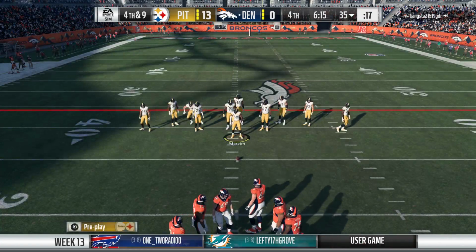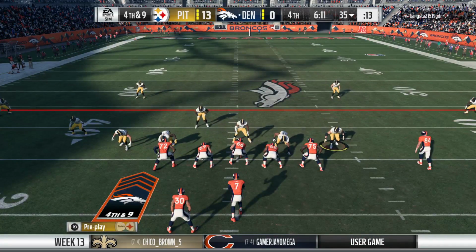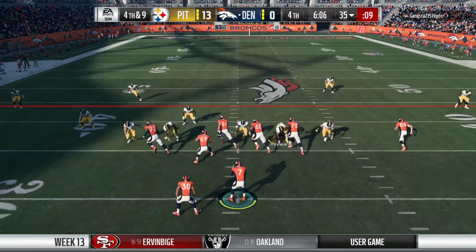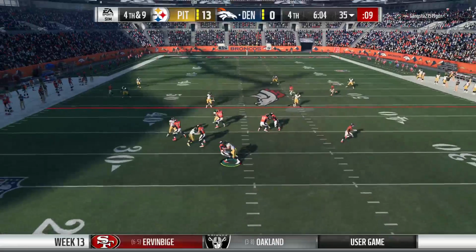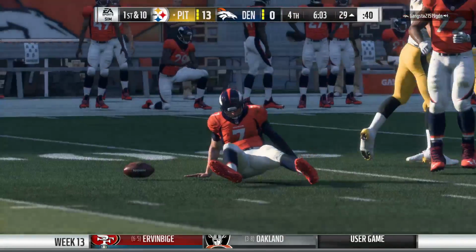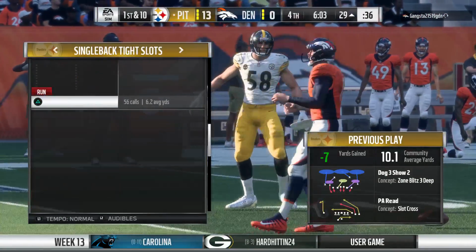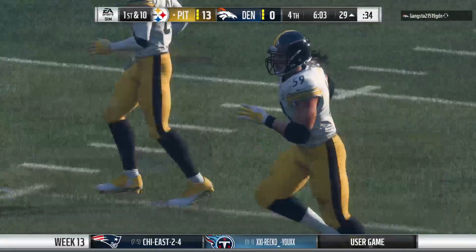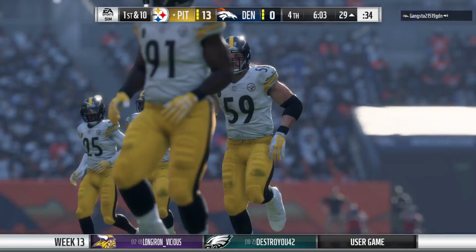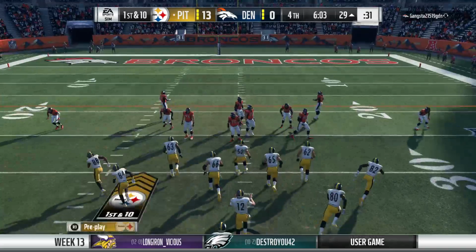And they're indeed going to go for it here on 4th down. So trailing here in the last quarter. Let's see how this plays out. As expected, they're going for it to keep the drive alive. And the Broncos get there and take him down. Steelers, they're going to take over in excellent field position. And they'll start this drive with very good field position.